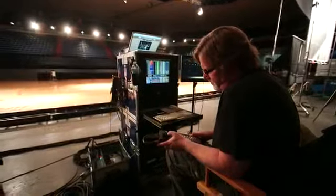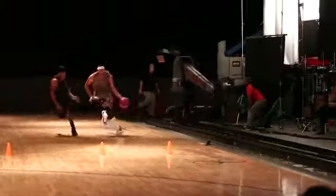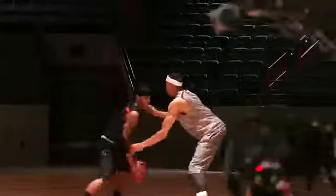As this camera moves consistently up and down the court, we have to be able to hit our marks precisely and create the action that's as authentic to a true practice and the true game as possible.